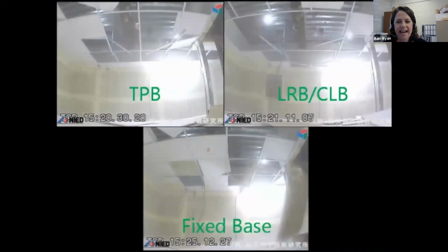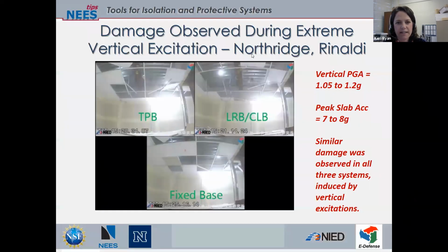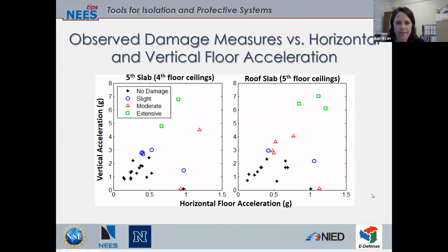And basically had the effect of taking down the ceilings, widespread damage to the tiles and the grid system and so on. There was also a lot of piping damage. And key point here, at least for these systems, this was not influenced by the isolation system. Similar damage was observed in all three systems, which is a direct effect of the vertical shaking.